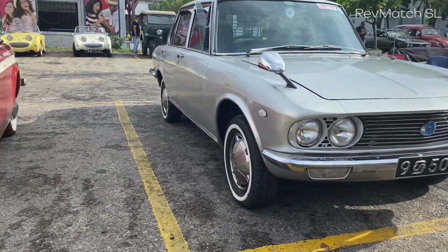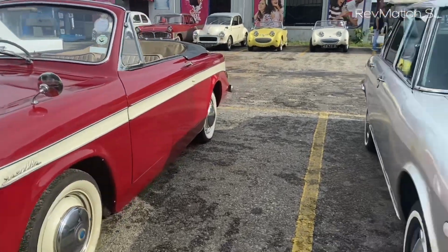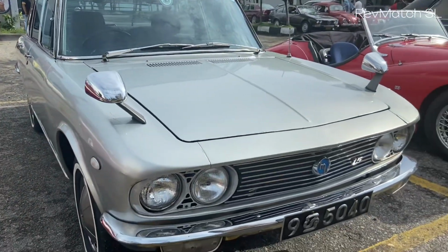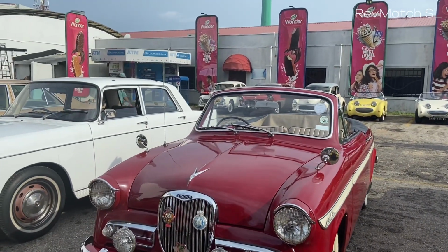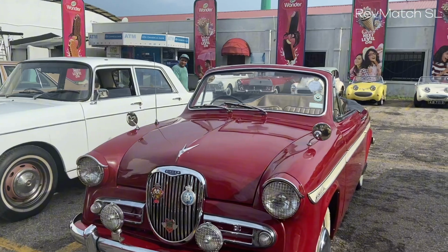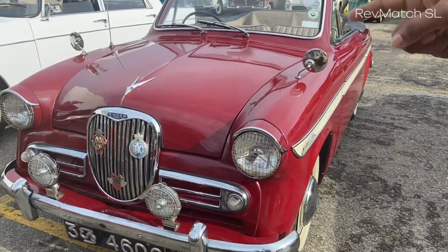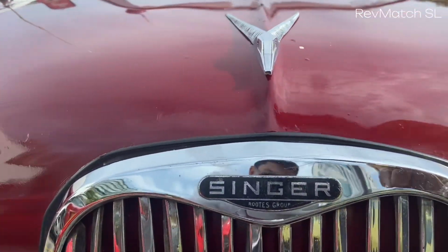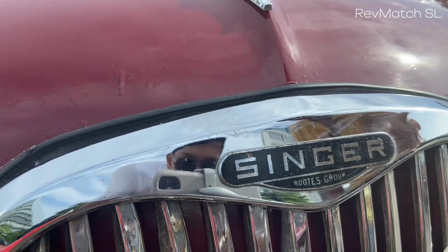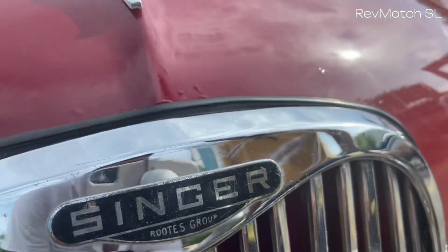True that. Moving on, we've got another Upali Mazda here. Very nice car. What's this, Ashrak? The red car over here. Forgot about that one. And that is rather interesting. Yeah, it's a Singer Gazelle. These automobiles were made by the Rootes Group. If you just zoom in on this badge here, the Rootes Group was a British group of automakers, and this is one of their products.